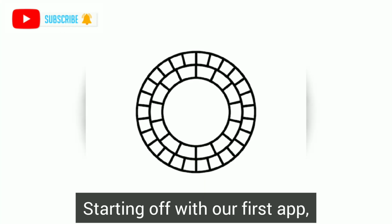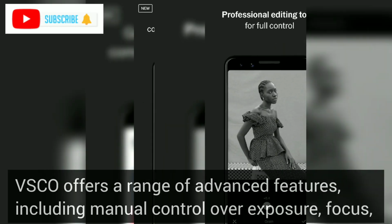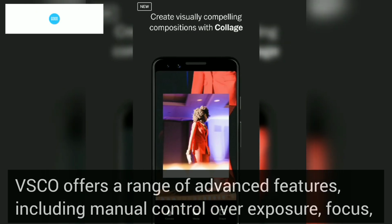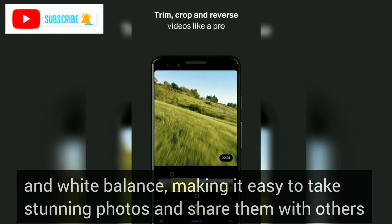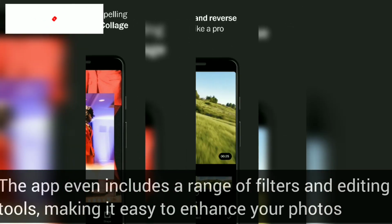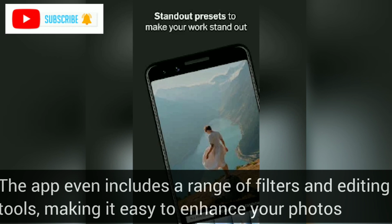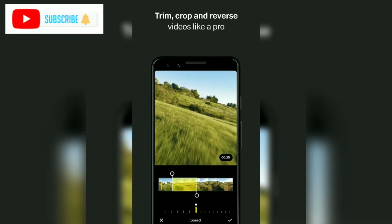Starting off with our first app, VSCO. VSCO offers a range of advanced features, including manual control over exposure, focus, and white balance, making it easy to take stunning photos and share them with others. The app even includes a range of filters and editing tools, making it easy to enhance your photos and create a cohesive aesthetic for your photo collection.